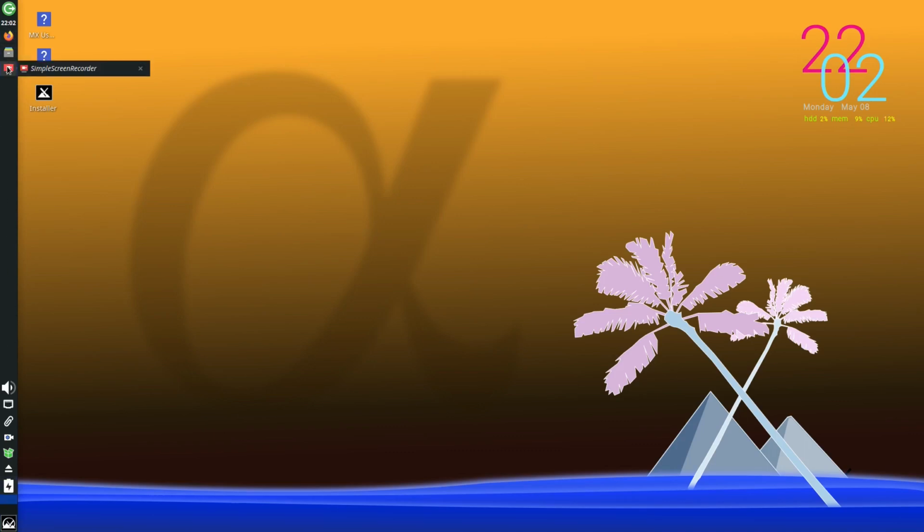So yeah, and then you've got your open apps, which appear as just buttons, which is nice. You've got your volume control there. You've got your networking. You've got your, what is this? Clipboard? Oh yeah, Clipman, okay. That's because I'm using Simple Screen Recorder. There's your update manager. I'm not going to click it because I don't need to update a live system.